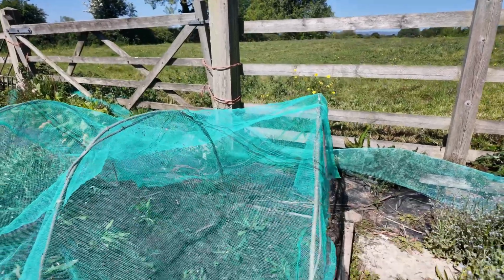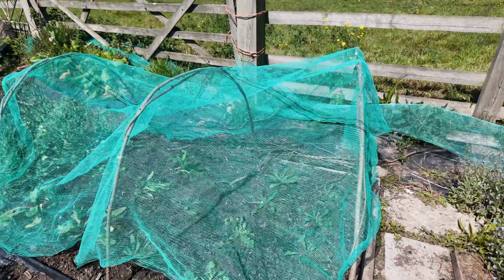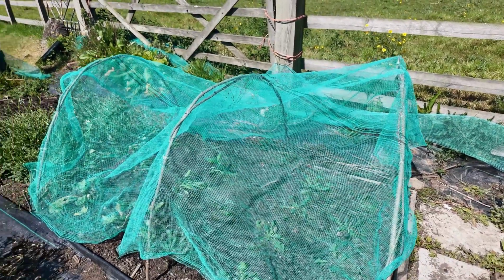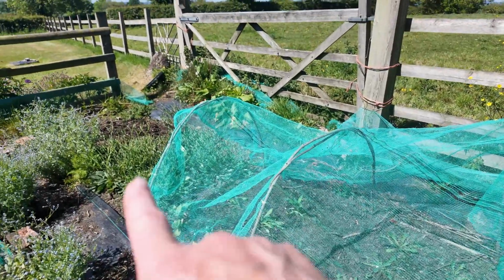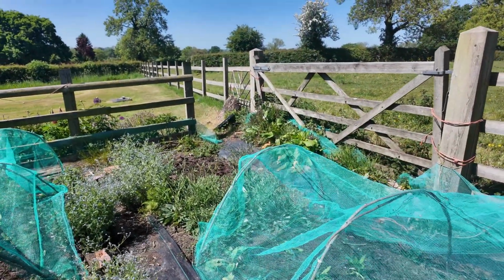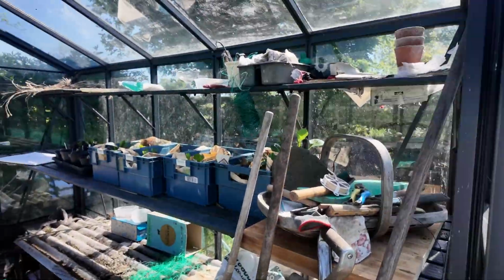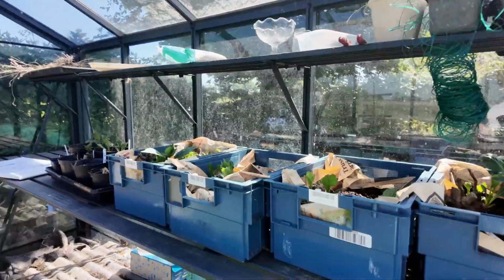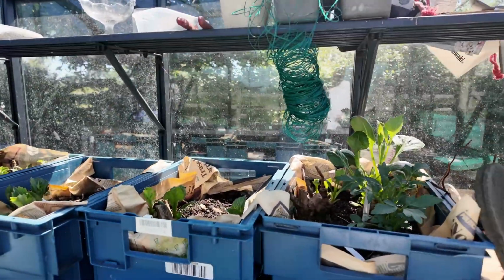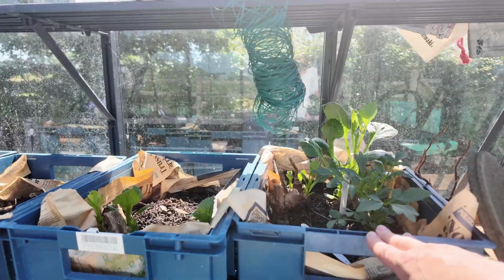This bed here has got statice, which seems to be doing well. That's a perennial variety next to it, and then we've got an empty space for something else. Let's go in the greenhouse. The dahlias, rather randomly, I planted them out in the boxes that I stored them in.